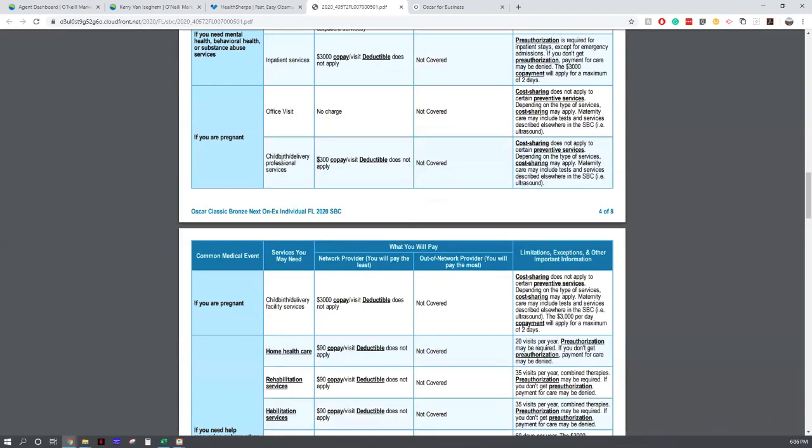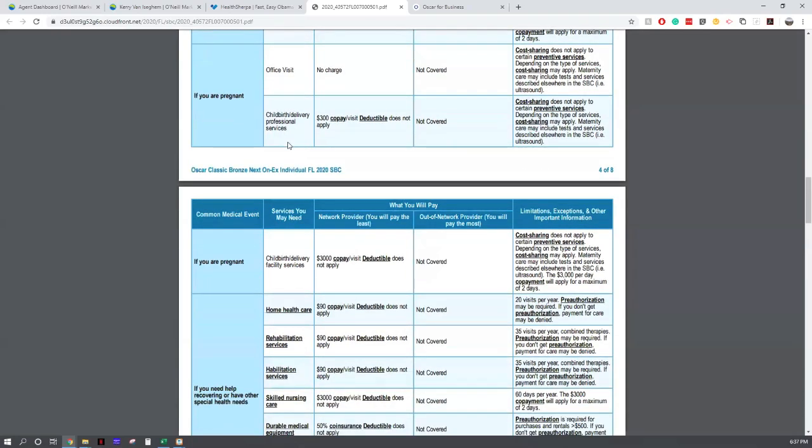This is also another one I think is a no-brainer. If you're pregnant, $300 copay for childbirth delivery professional services, facility services, $3,000. None of these other plans, especially not the bronze plans, maybe a little bit on the silver plans and probably on the gold, you can get close to this, potentially beat it, but for the premium, in almost all cases with other plans, if you're going to have a baby, you're going to hit your deductible or your out-of-pocket max. You're definitely going to hit your deductible. Here, you're out of pocket $3,300 to have a baby. I think that's very good comparatively.